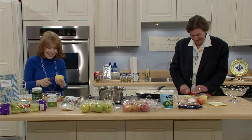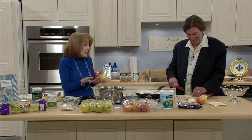That's right, instead of cans. That just sounds better. It does, doesn't it? And it doesn't have the chemicals in it. You know, you get live food.